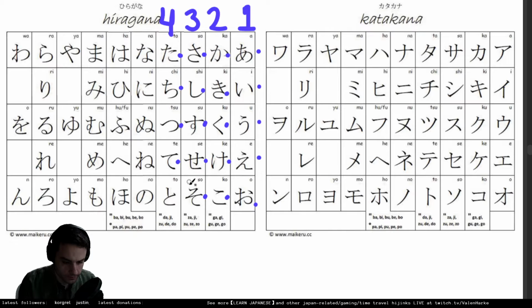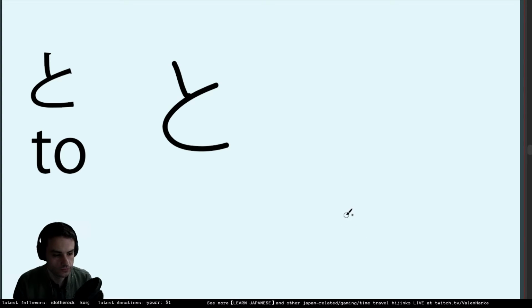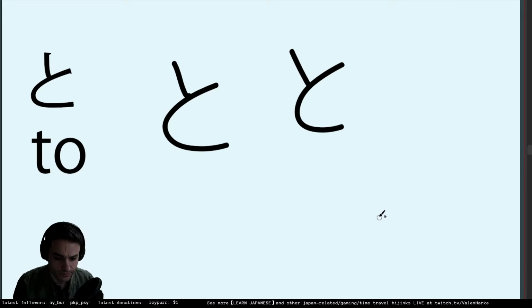Next up, we got the final one in this column. To. Look, if this was a real Japanese class, I would have to bust out the old teacher's favorite here. Doesn't this look like a toe with the toenail bent up? Hey, how am I gonna remember toe? Because look, it looks like a toe with the toenail bent up. That's a thing that apparently people say. And now I'm saying it to you. That's what it is, to.